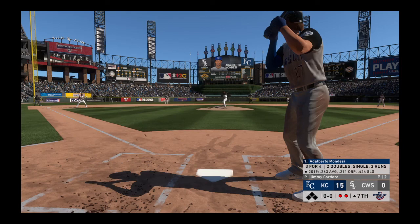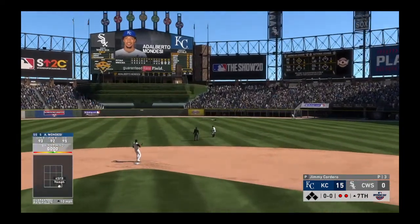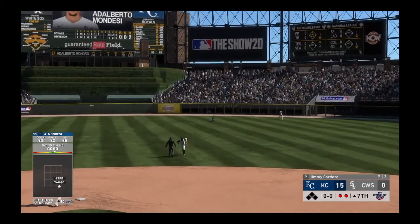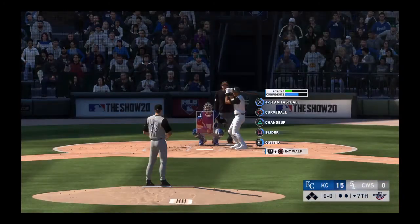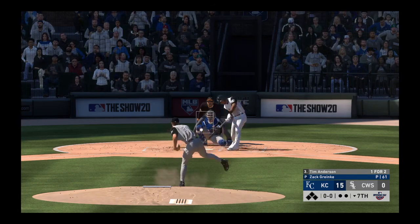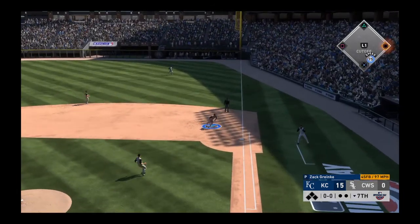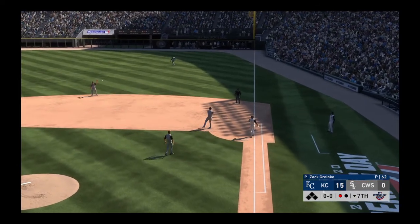To the plate now, Adalberto Mondesi. Line toward right center. And he dives to make a spectacular catch. What a play there to end the inning. Last half of the 7th here, and coming forward now is the shortstop, Tim Anderson, grounded to first. And he'll take it to the bag himself for the out.